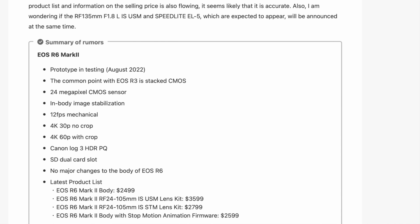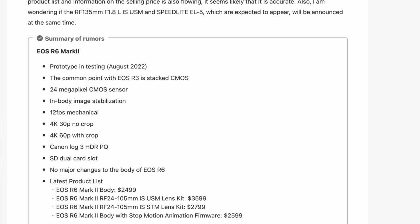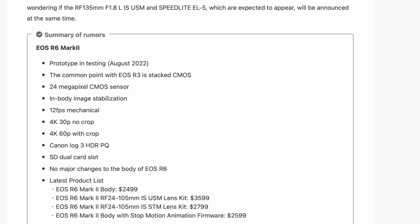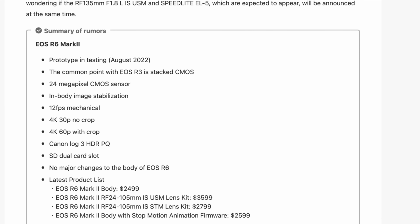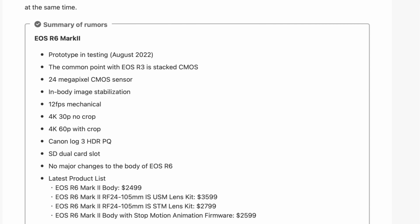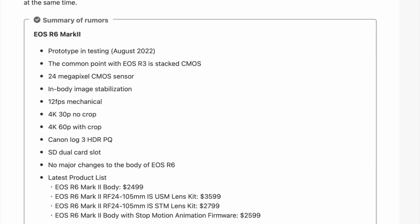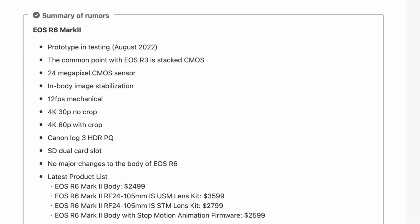Now again, when it comes to the sensor in this camera, it's supposed to be 24 megapixels. And what is largely believed to be true is that the Canon EOS R6 Mark II is going to have that 24 megapixel sensor that's going to be based on what's inside the Canon EOS R3. It's going to have in-body image stabilization, and in terms of continuous shooting, 12 frames per second mechanical. But this is where we could see something that's mind-boggling, or something that is, well, part of making it a beast. Let's pause right here.